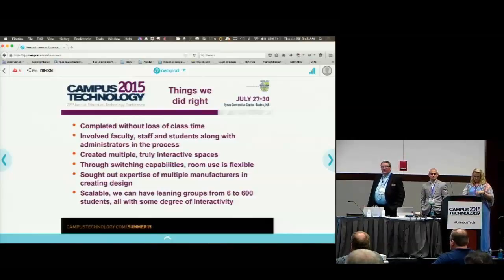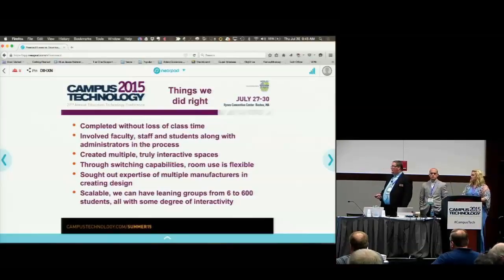We created multiple truly interactive spaces. Like Amy was saying, you can sit 6 people down at a table ad hoc. We're doing some of that, where a faculty member will just grab some students and sit down and go over something that they're having difficulty with. You can do that in those breakout rooms. Our students can use the breakout rooms to study, and we can also go up to 600. Through switching capabilities, the whole space is flexible. Like I said, we can route anything to anywhere else.